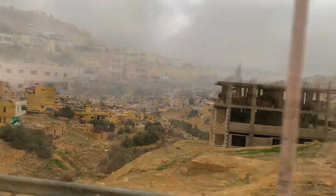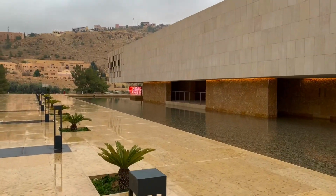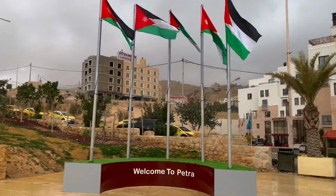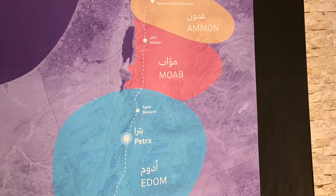According to tradition, it was here that Moses struck a rock and water gushed forth. So this area is called Wadi Musa, or the Valley of Moses. Petra is located halfway between the Dead Sea and the Red Sea in what was the land of Edom.